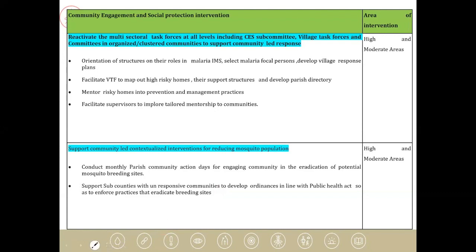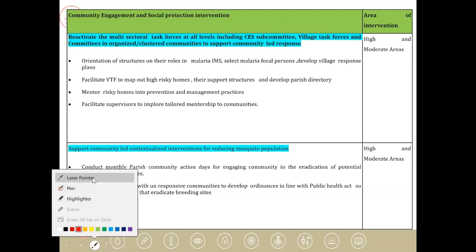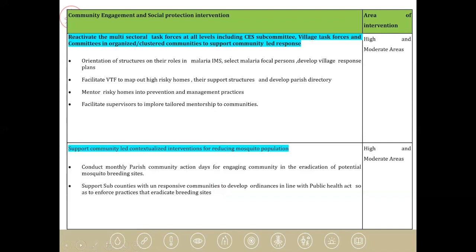Select, I think this one here will be a duplication, but they want to make sure that the malaria focal person works well with the community engagement and the social protection pillar focal person. They want to develop village response plans. They want to facilitate village task forces to map out high-risk homes and their support structures and develop a parish directory. They want to mentor risky homes into prevention and management practices. They want to facilitate supervisors to employ tailored mentorships to communities.